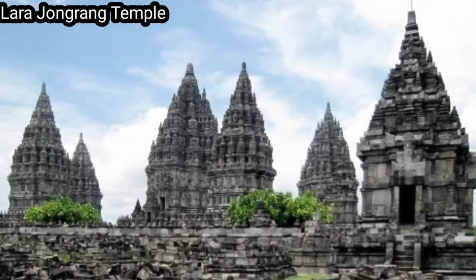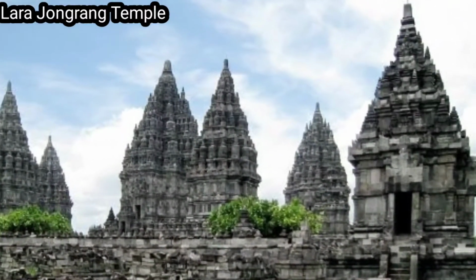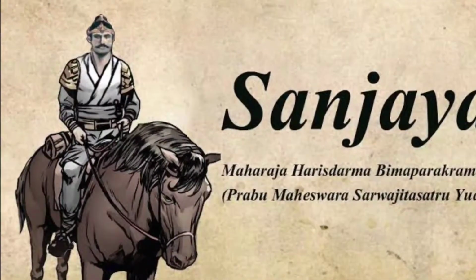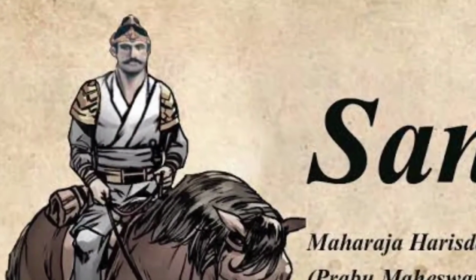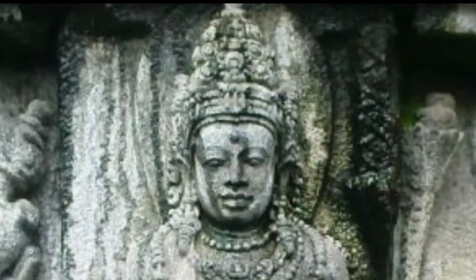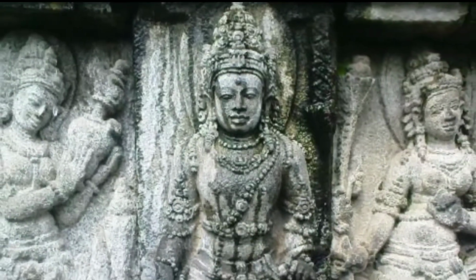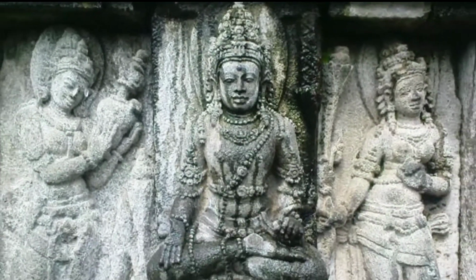Similar confusion also exists regarding the Lara Jonggrang temple at the Prambanan complex, which was believed to have been erected by the victor Rakai Pikatan as the Sanjaya dynasty's reply to Borobudur, but others suggest that there was a climate of peaceful coexistence where Sailendra involvement exists in Lara Jonggrang.